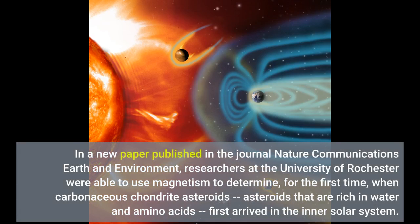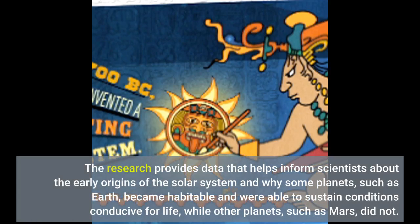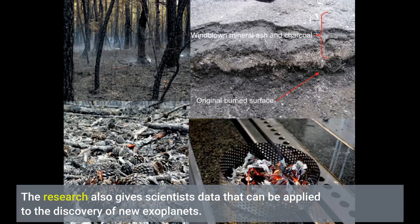In a new paper published in the journal Nature Communications Earth and Environment, researchers at the University of Rochester were able to use magnetism to determine, for the first time, when carbonaceous chondrite asteroids, which are rich in water and amino acids, first arrived. The research provides data that helps inform scientists about the early origins of the solar system and why some planets, such as Earth, became habitable and were able to sustain conditions conducive for life, while other planets, such as Mars, did not. The research also gives scientists data that can be applied to the discovery of new exoplanets.